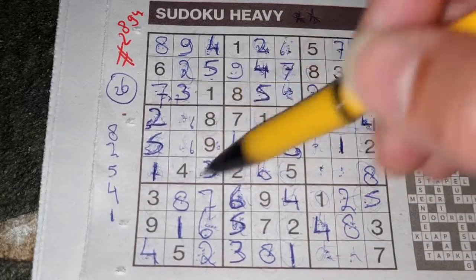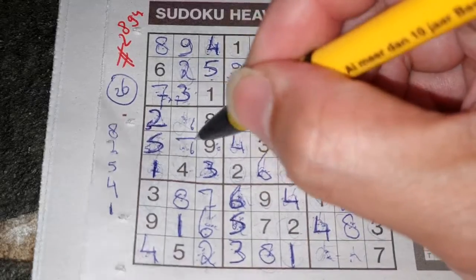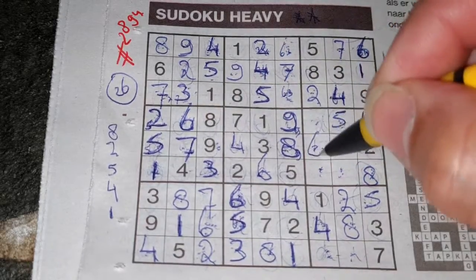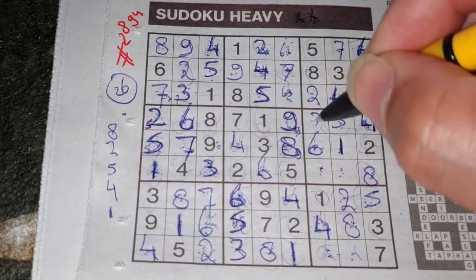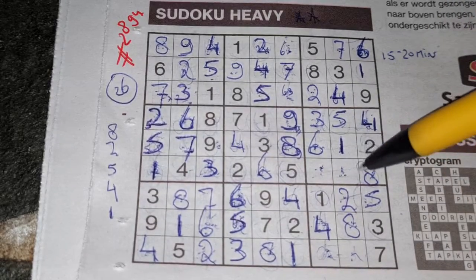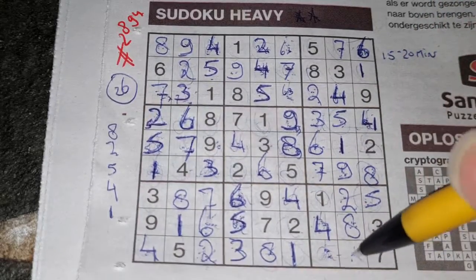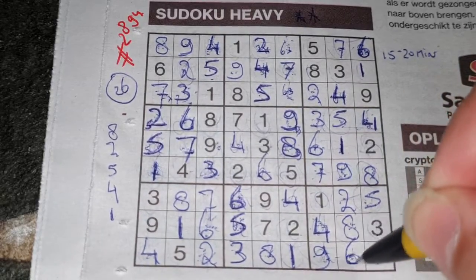2 numbers left in this big square for the numbers 6 and 7. We see here 7, no 7 there. 7 should be here. And the 6 goes there. 1 number left in the middle row for the number 6. 1 number left in this row for the number 3. Alright. 2 numbers left in this big square for the numbers 7 and 9. We have a 7 there, no 7 there. 7 should be here and a 9 goes there. And the final 2 numbers of this big square for the numbers 9 and 6. We have a 9 there, no 9 there. 9 should be here and a 6 goes there.